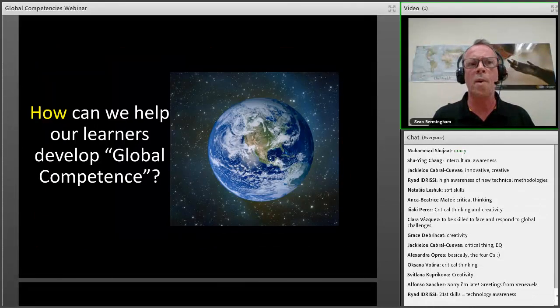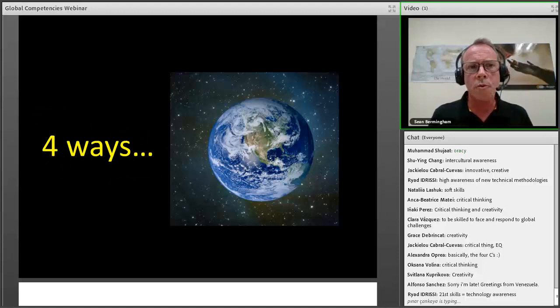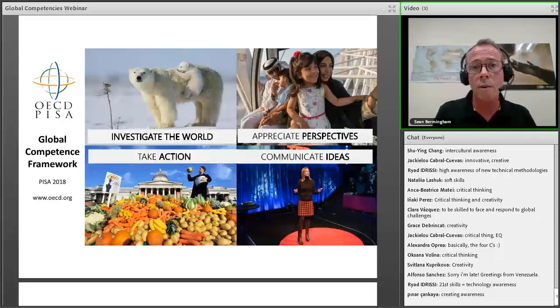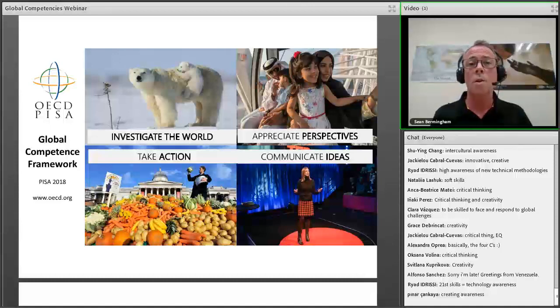So how do we help our learners develop this? How do we get them to become more globally competent? Well, let's look at 4 ways, and these 4 ways will link to 4 aspects of global competence in the OECD framework, which is here, and then you can find more information at oecd.org. And the OECD breaks global competence into 4 areas, and the first is investigating the world, examining the world, also being able to appreciate different perspectives, being able to communicate ideas, and finally to be able to take action.